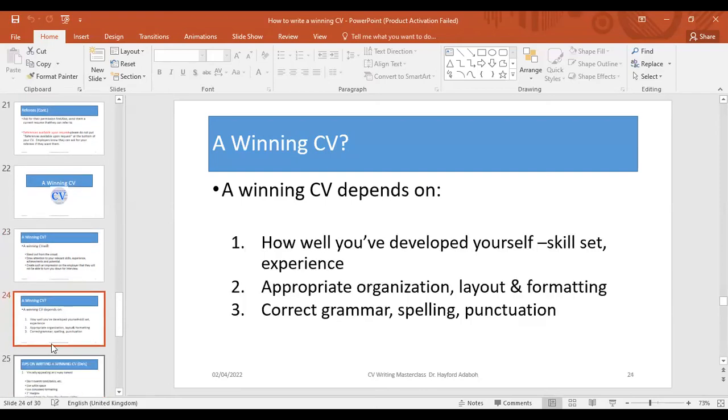So for a winning CV, based on my experiences, I see these three factors as what really determines a good CV from a bad CV. And the first one is how well you have developed yourself as a person. So there's your skill set, the skills you possess, the experiences you built for yourself will determine if you will have a very good CV or a bad CV.